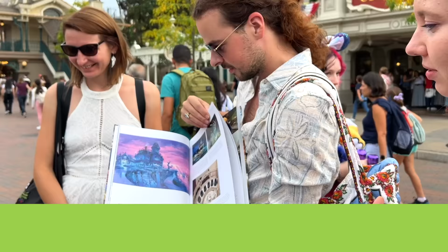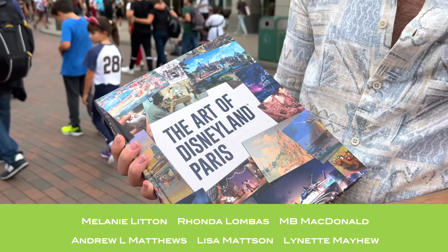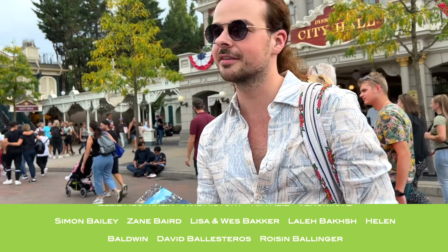I cannot believe you bought a book just to see the party room. Yeah. The Art of the Haunted Mansion. There's something I just wanted to mention, but this is why I bought it. Wow. Let's see what the book is. The Art of Disneyland Paris. What a day. I needed this. It felt like a birthday. The library. Happy birthday.